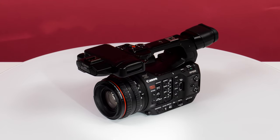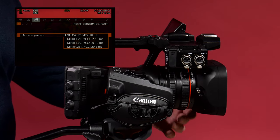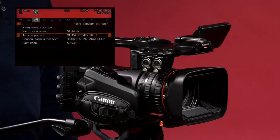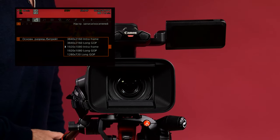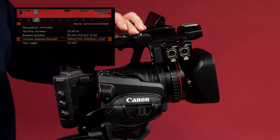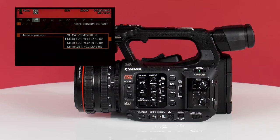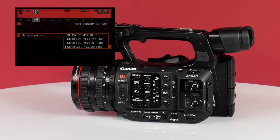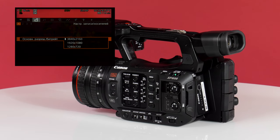The camera records in 4K UHD resolution into an MP4 container using the highly efficient H.265 codec, as well as the proprietary XFAVC codec, which allows to apply a 10-bit color representation. The size of the data stream stored in the SD card also changes, depending on the selected recording mode, frame rate and resolution.